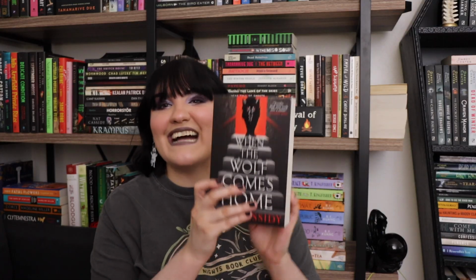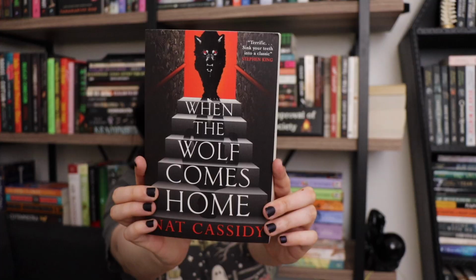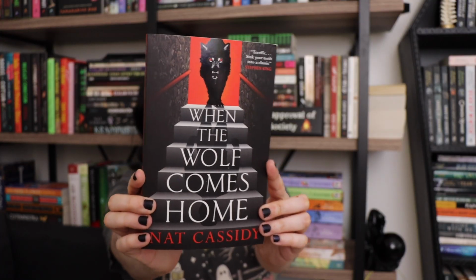But the first book is When the Wolf Comes Home by Nat Cassidy. But look at this cover. This is the UK cover, and it is so cool. Yes, I am tempted to keep it because I have the US cover and I really like it. But I do really like the UK cover as well. Should I actually keep this? I mean, it's not bad to have 2 copies of a book, and I did enjoy this one. I gave it 4 stars. So I don't think it's necessarily bad to have 2 copies in your collection.